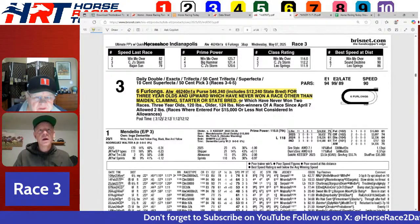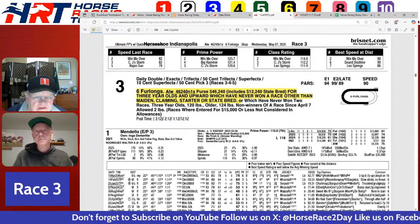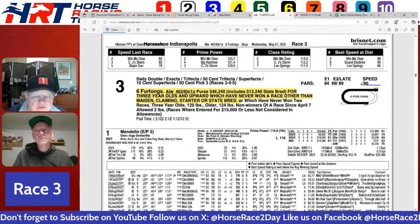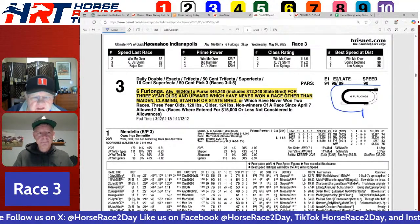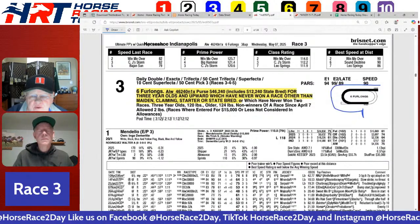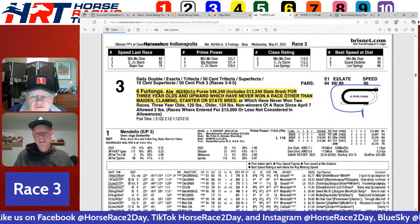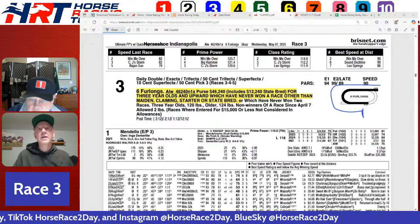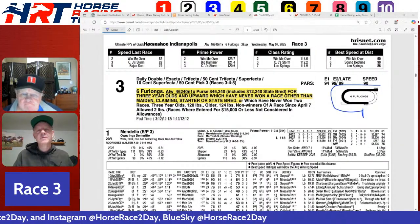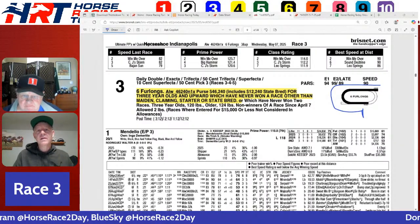So what's the condition book say here? All right, 6 furlongs, allowance race, $46,240 purse. It's for 3-year-olds and upwards, which have never won a race other than a maiden, claimant, starter, or state bred. So 6 furlongs, you're looking for horses that have early speed, 37% of the time, get the lead, keep the lead, and get the photo session.